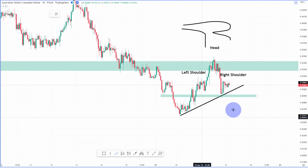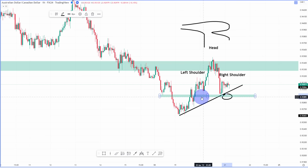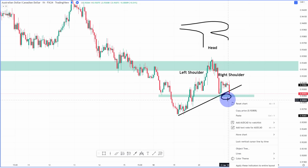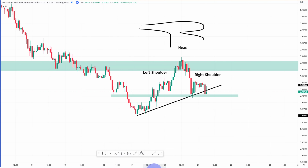So a trading plan now on the lower time frame would be getting short on the breakout here. Let's see if we get something like that. Seems like the right shoulder is still in progress. We see a lot of selling coming in. This is a good sign. We also have a lot of selling from the head to the right shoulder, which is very good. We want to see more strength on the bearish moves and not so much strength on the bullish side. And now it's just a waiting game.